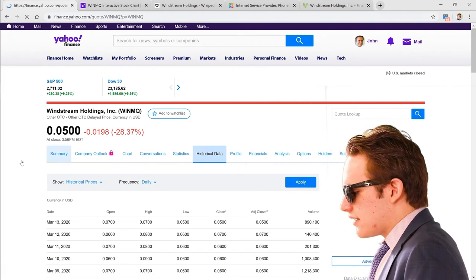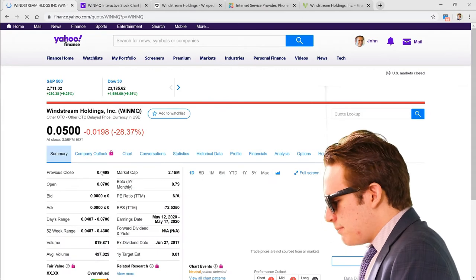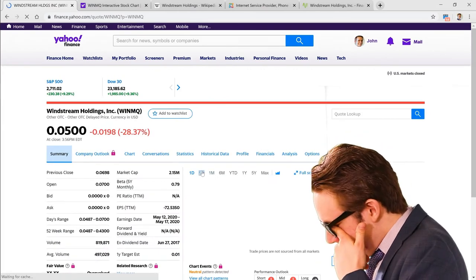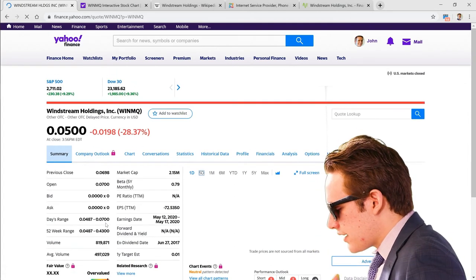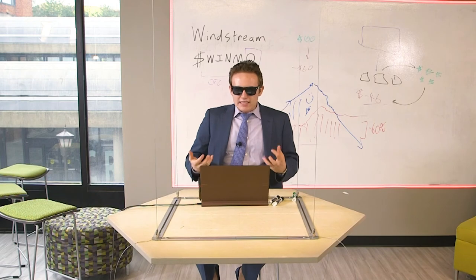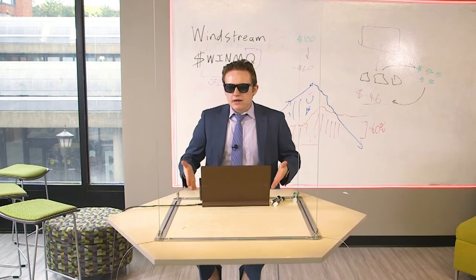But before we get into the company, what I first want to look at is the stock, because this is some really bad performance. This is really, really bad. You don't usually see a stock go from like $125 to 5 cents. This is not a normal thing to happen. They used to obviously be making money. So the question is, what happened?